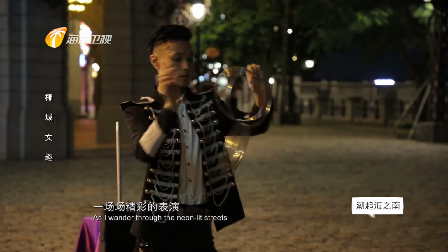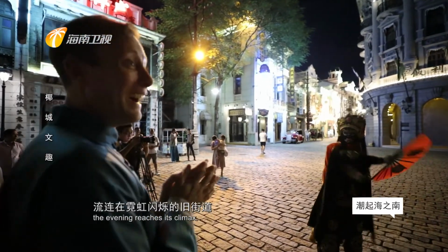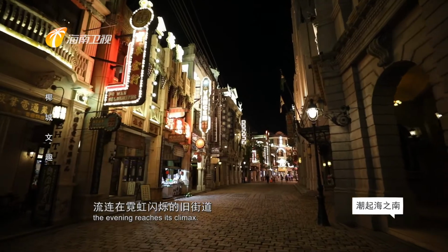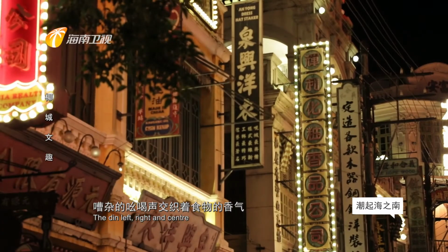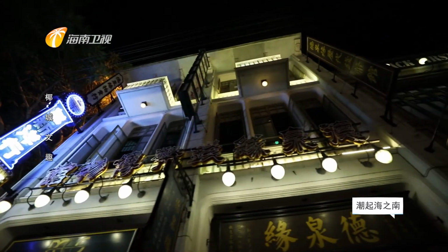As I wander through the neon-lit streets with lively performances going on all around me, the evening reaches its climax. The din left, right and centre makes it hard to tell whether this is film or real life.